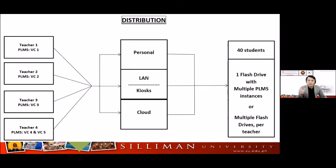And para walang hassle, pwede din gagawin, which is very impractical, multiple flash drives. So ang gagawin, ma'am, here is my USB flash drive, save the PLMS, and then you work for it. And then distribute na naman to the students. That's one option that we can do.